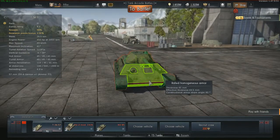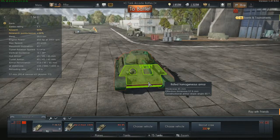But this tank is able to survive hits. Why is it able to survive hits? 45 millimeters of armor. This thing is competing with KV2s, KV85s, and Panzer 4Hs. It's got so much to deal with, yet it's able to take hits. Why? Because of the sloping on the armor. There are two different types of armor, rounded and sloped. Each has its own benefits.